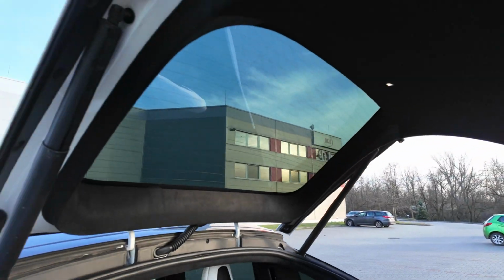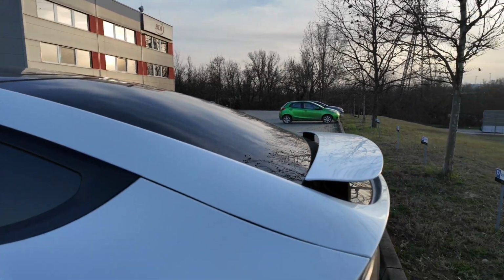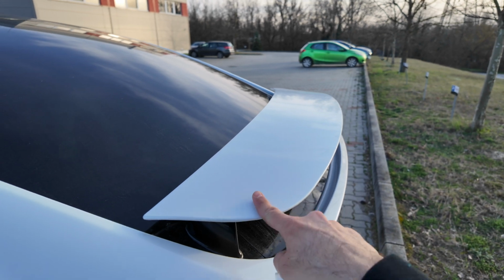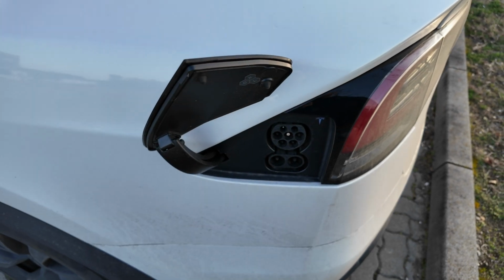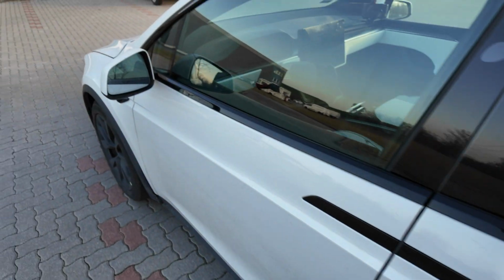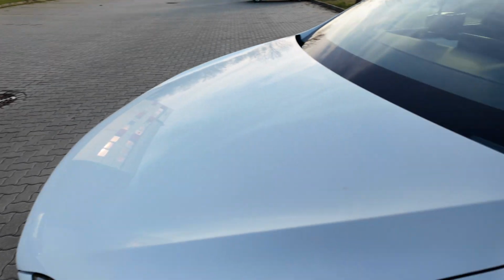There's also a button here. That spoiler is not an active arrow, so you can't move this. It's constantly up. And this is where you charge it. Beautiful. Probably not the way you need to close it anyway, but yeah, so it's beautiful.